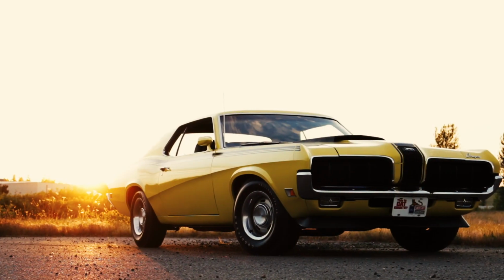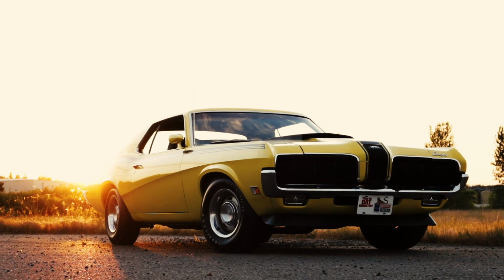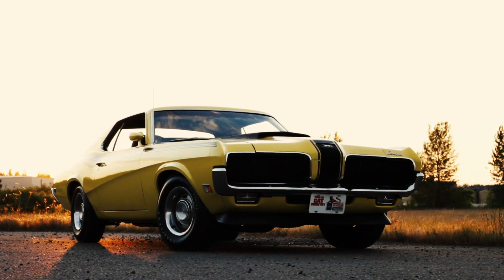All in all, it's a great looking, all original, unrestored, low mile, high revving, hard cornering, tire burning machine, and it's one of only a handful that were built. And we call that a winner. And you have just been eliminated.